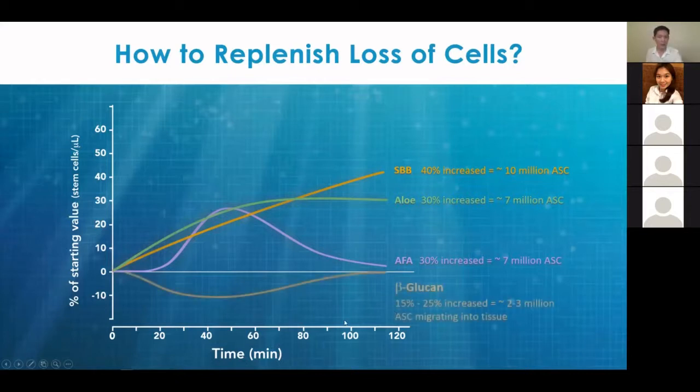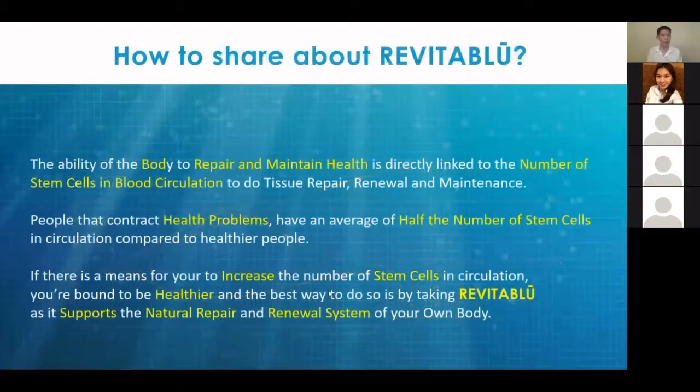And with beta-glucan, it actually helps the migration of all these stem cells in circulation to any organs, any tissues that require that support, by an additional 2 to 3 million. As you can see, it actually decreases because it's being released from our blood circulation.